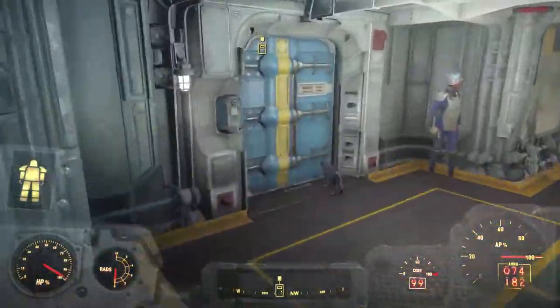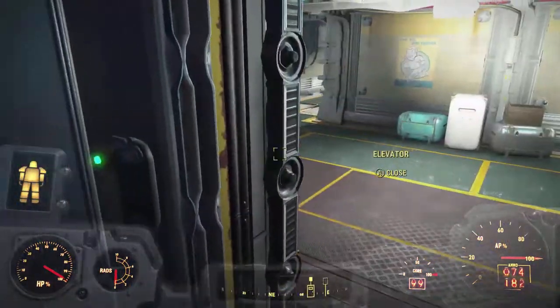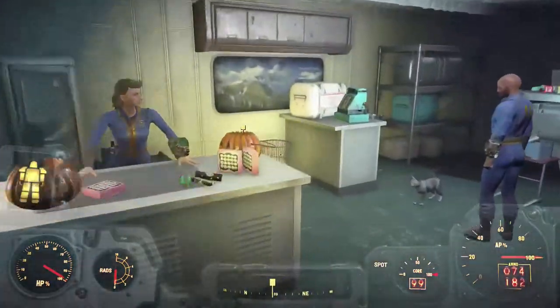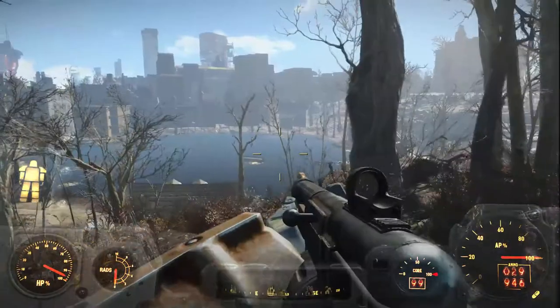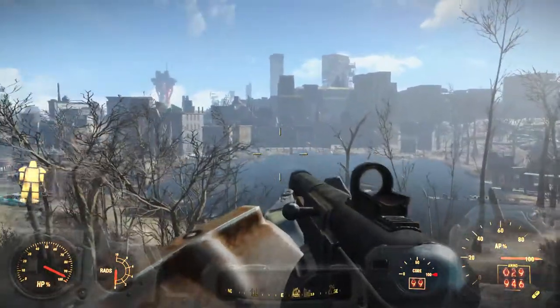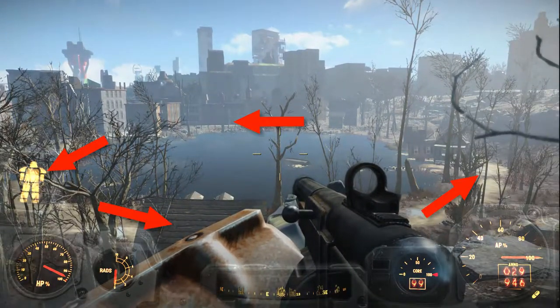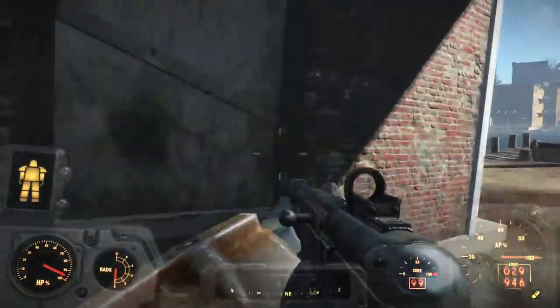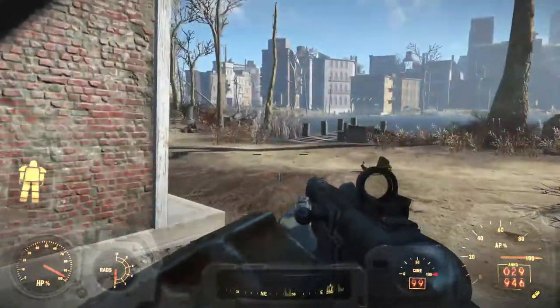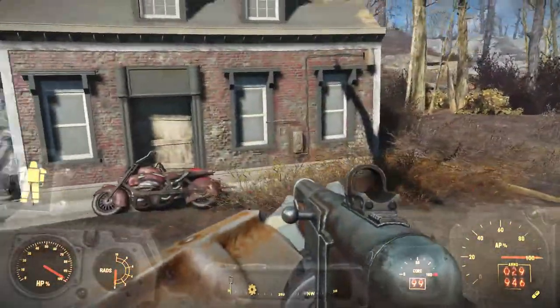But while we were out looking for Erin's cat, we didn't have much of a chance to explore the reservoir and the buildings that surround it, which is why I decided to dedicate today's video to doing just that. Just for good measure, we can start right outside of Vault 81 and then make our way around the reservoir counterclockwise. After jumping down a rocky ledge, we first come across a house with a motorcycle out in front, but it's completely boarded up so there's no way to get inside.